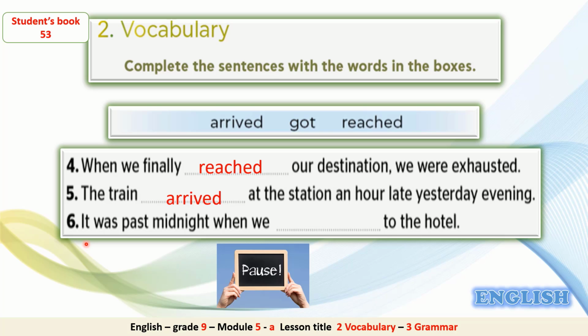And the last one, what do you think the correct answer is? Excellent. It's got. It was past midnight when we got to the hotel. Well done, students.